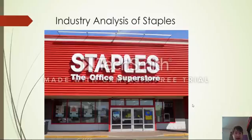Hello, my name is Kevin Keller, and I'm going to be talking about the industry analysis for Staples, the office superstore. So we decided to go with the five force model. It's a really great approach for developing strategies in many different industries, especially Staples, the office supplies. We decided to do an industry analysis instead of a strategic analysis, just because Staples has a big market share, and we thought it would be more valuable to what we're trying to find.